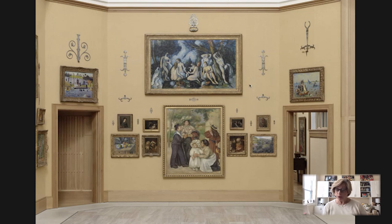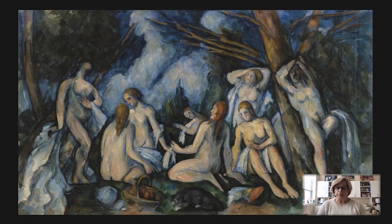in 1933. All his life, Cézanne's ambition was to tackle the Renaissance theme of nudes in a landscape. He made around 200 works on this theme, but three stand out for their size and ambition, and are often regarded as the culminating works of his career. Let's just zoom in on this. The Large Bathers here is one of them.